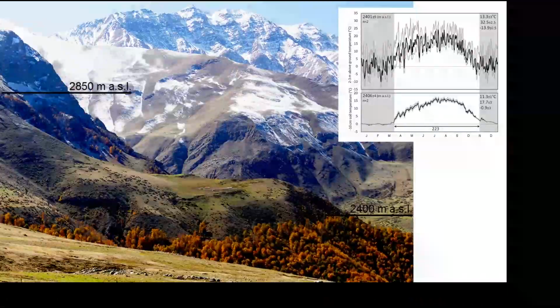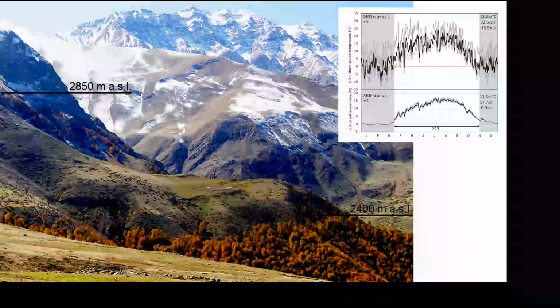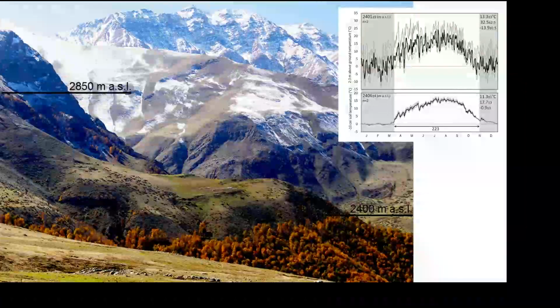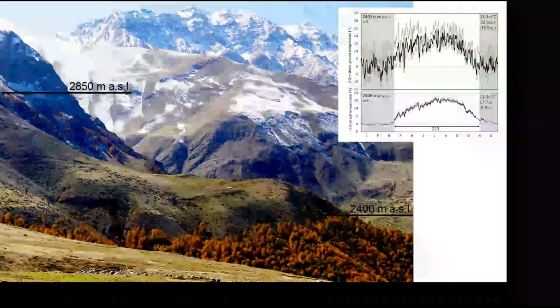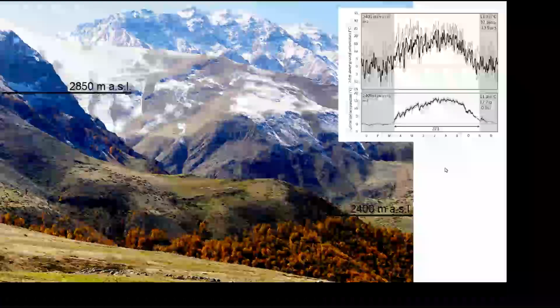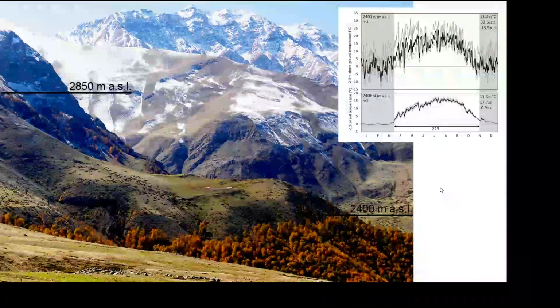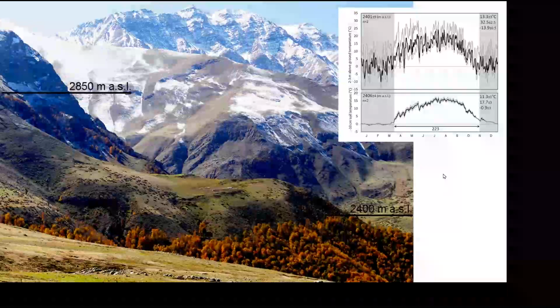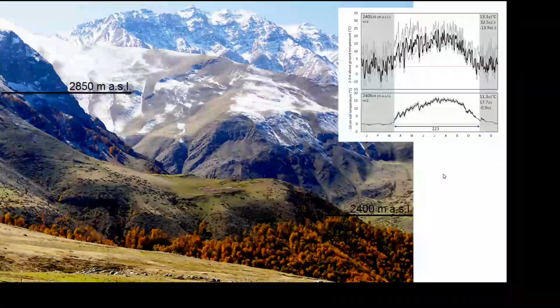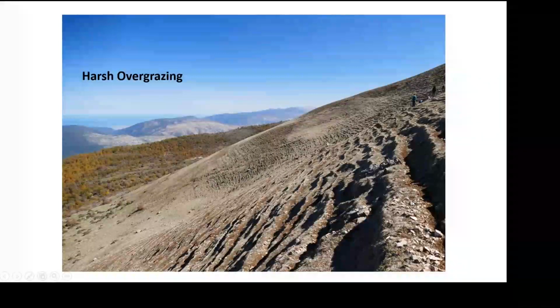tree line zones in different parts of the world, where the soil temperature in the growing season is 6.7 degrees, but what we had was 11.3, which is much warmer, around 4 to 5 degrees warmer than for the tree line zones of different regions. So it shows that this cannot be the real tree line. But why do we not have a real tree line in these forests? One of the reasons is harsh overgrazing.